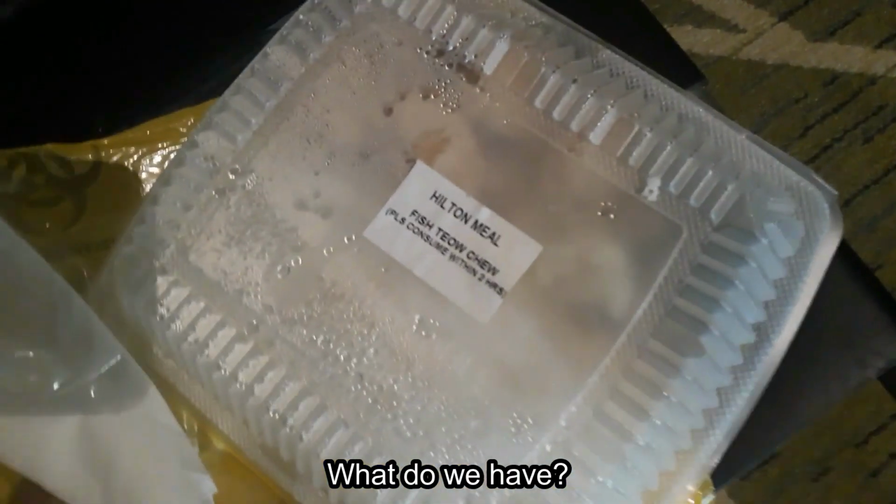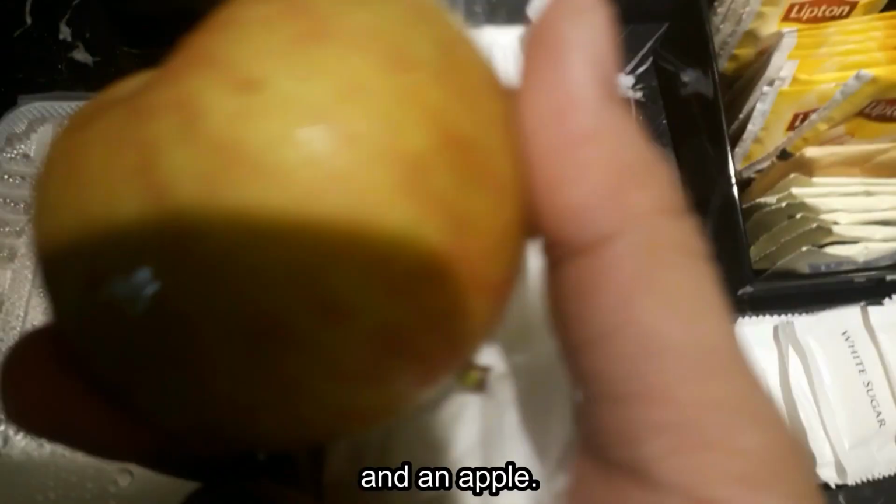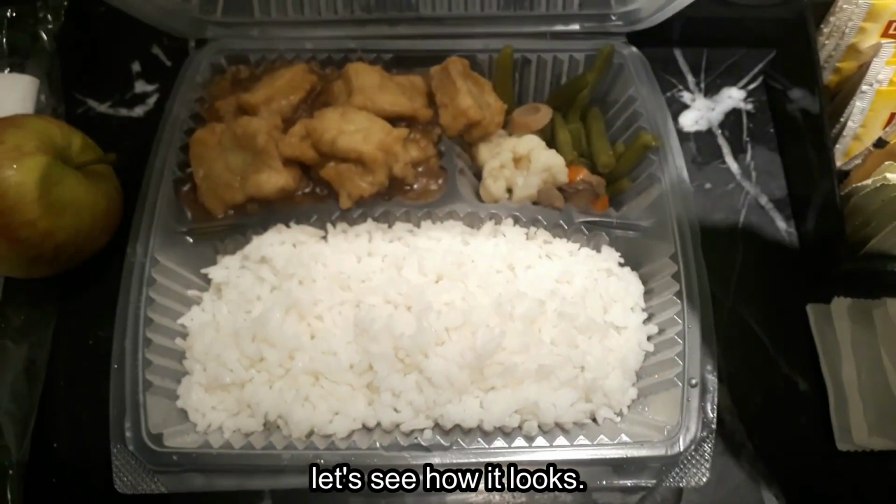I think the food is here. What do we have? Let's go, let's go. Fish tiao tiao chiu. And an apple. Let's see how it looks. Ooh.